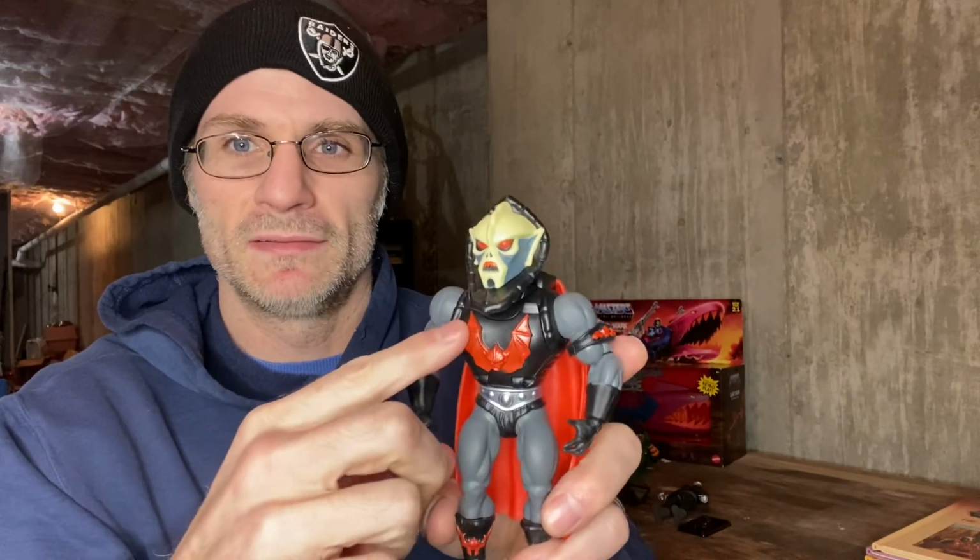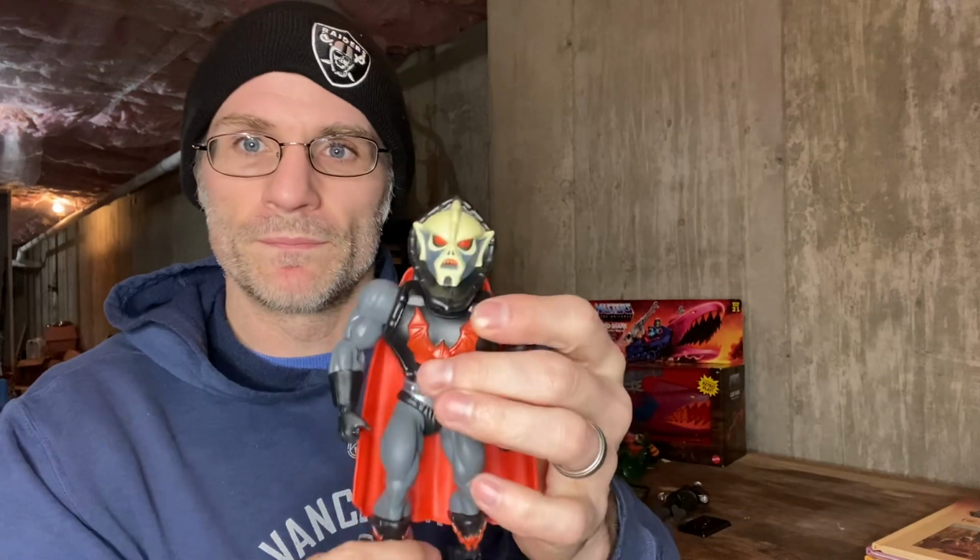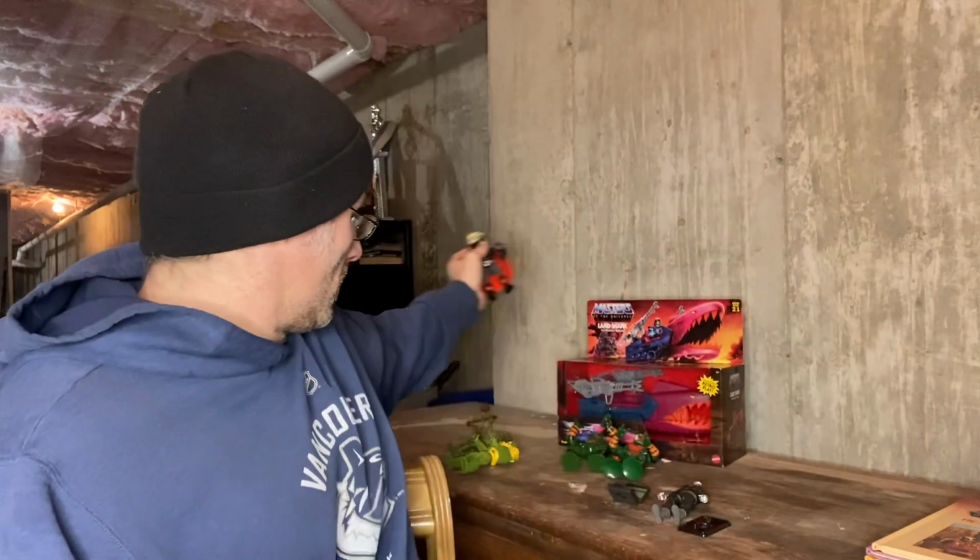There is a saw in there that's part of the action feature, but I'm not really going to use him for that. I'm just going to display him. But yeah, so I picked that up. Decided, why not.